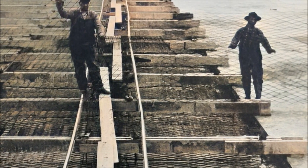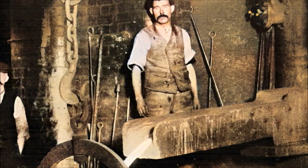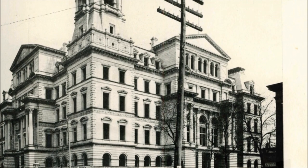Deadlines were moved again to fall 1891, then January 1892. Contracts for steam heating and mechanical ventilation wouldn't come till fall. Talk was for another year of work. As one writer put it, this has been the song that has been sung into the ears of the people of Louisville for several seasons.